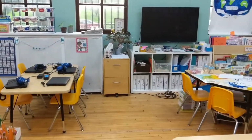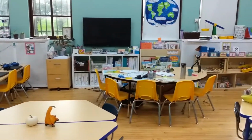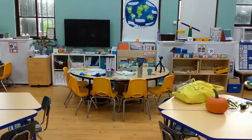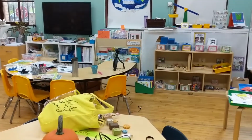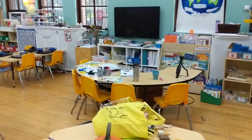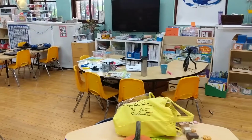As far as functionality of the classroom, this makes a lot more sense to have it this way, off-centered, but visually it's just not as appealing. So I'm not really sure what I want to do. I'm gonna go ahead and keep it like that for today, probably for this week for sure, until I figure things out.